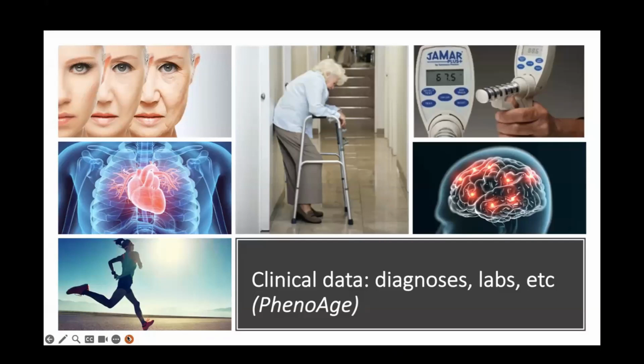And I'll highlight a few here because these are ones that are very popular. PhenoAge is the first one I want to highlight, which is really one of the first second generation aging phenotypes that gained a lot of attention. And what was the basis of PhenoAge? Well, a lot of PhenoAge was based on clinical data, diagnoses, and labs. And as you can see, all of those things are important to aging. And all of those things are important to aging well. And that is something we also want to talk about. It's not just about aging, it's about aging with wellness.